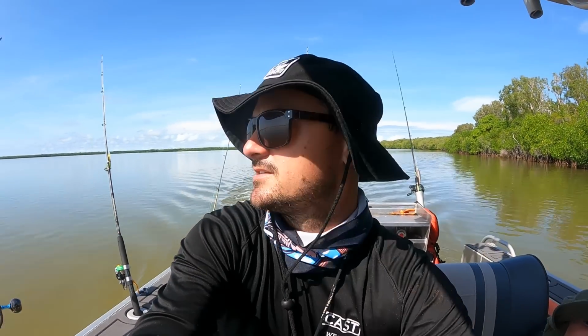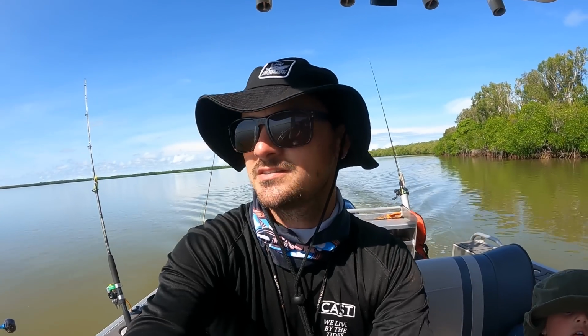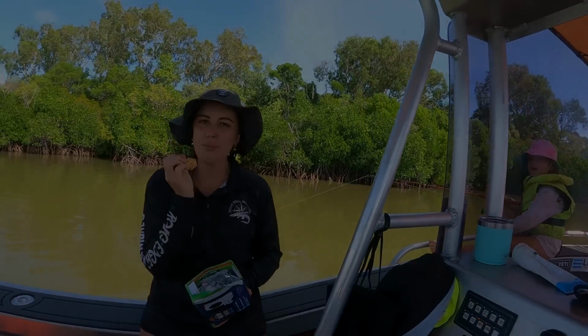So there is absolutely zero wind at the moment, so we're calling it. We're going out the front. We're going chasing big goldies and some tuskies. Yeah. Bugger the barra. Good morning. I agree.